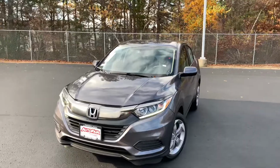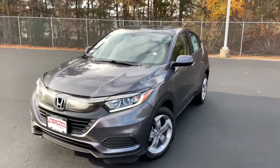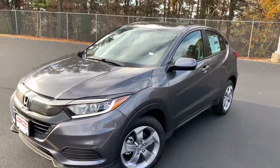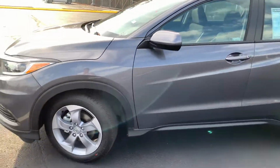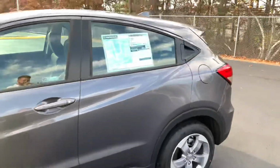And today we have a video on this lovely 2022 Honda HRV LX. This vehicle is wrapped in a lovely modern steel, fitted with 17-inch alloy wheels. Let's go in on the inside real quick.